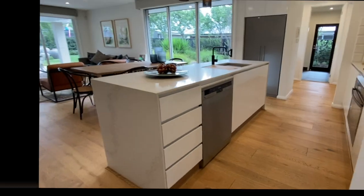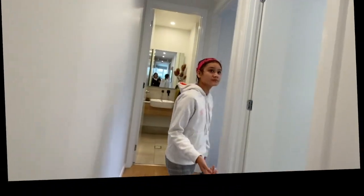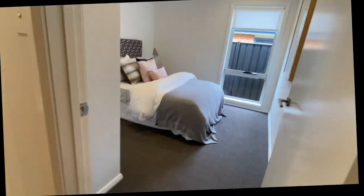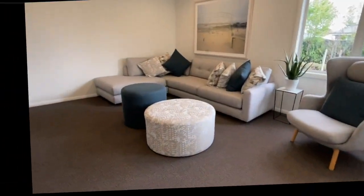I like the kitchen. See this color? Yeah, I like it better than the one you like. I like this. It's big. Alicia, this is your room in the future. And this is a rumpus room.